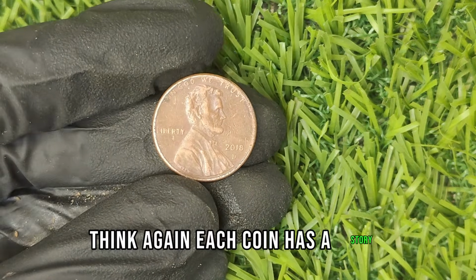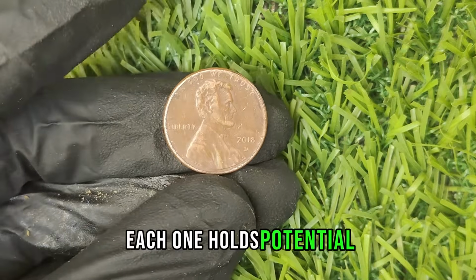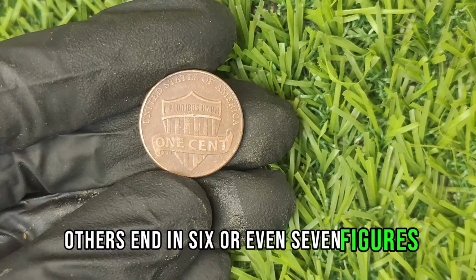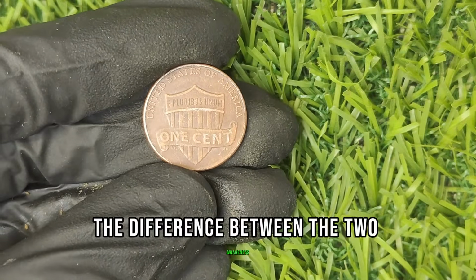Each coin has a story. Each one holds potential. Some stories end in a single cent. Others end in 6 or even 7 figures. The difference between the two, awareness.